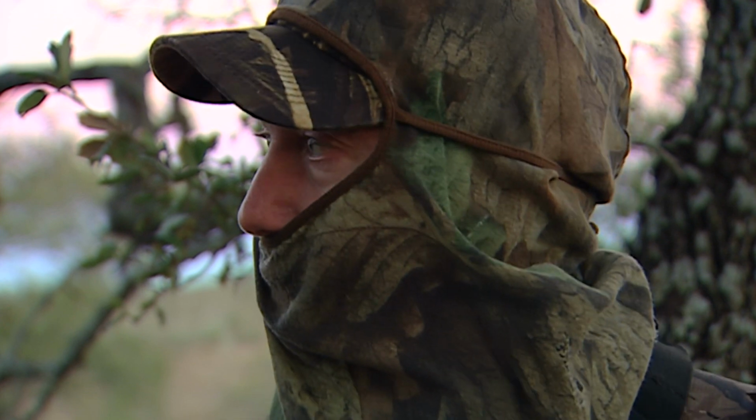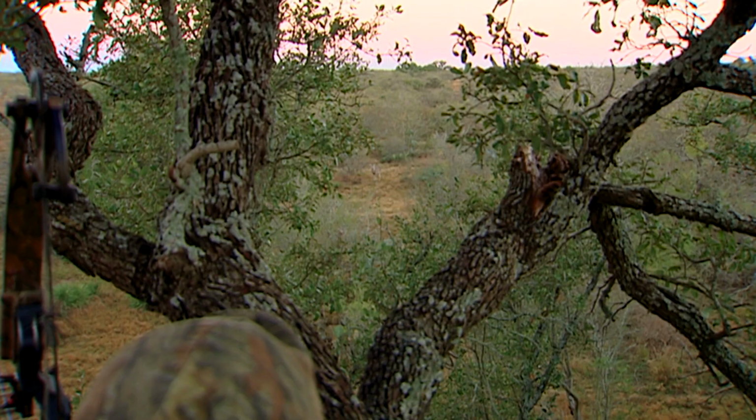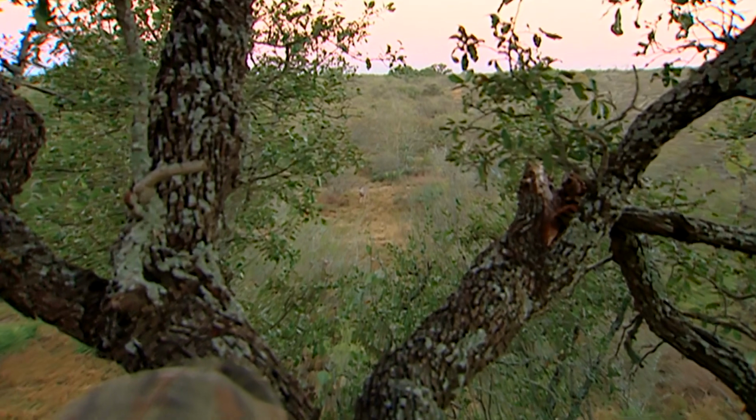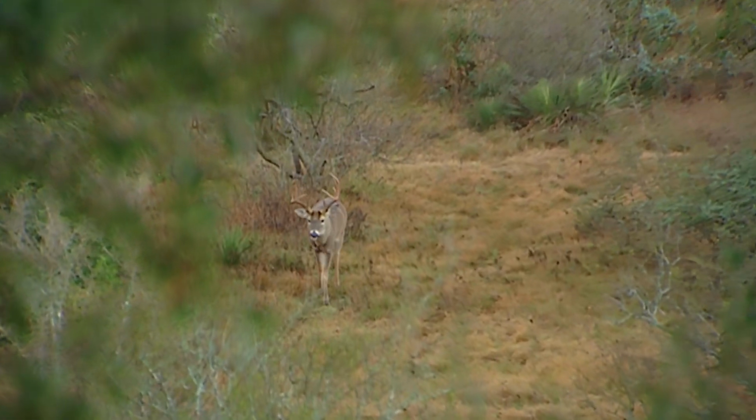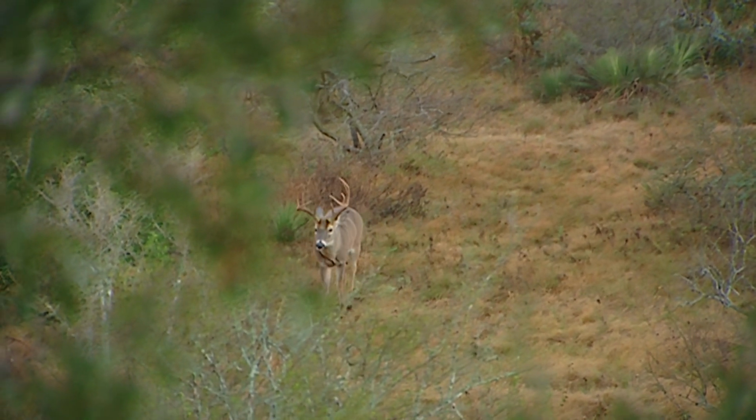I think a guy second guesses himself a lot when a buck's coming in. I know I do. I wonder if I took enough practice shots. I wonder about that downward angle. I wonder if the deer's going to string jump me or not. I wonder if I'm going to be able to get him stopped. Should I try to stop him? There's a million questions going through your mind.